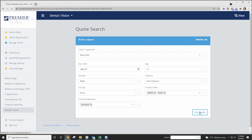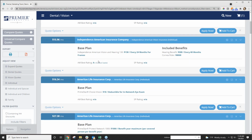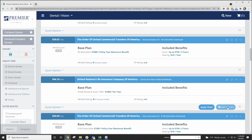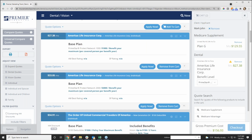And then I can take a look at the different dental carriers that we also have on the platform, one of them being Emeritus. They are a newer company that we have on here. We also have Independence American. I believe you guys have access to the United National Life as well. So any of these, you can just go ahead and add this to the cart here. So I'll show you how that works. Add to cart. Now here I have a MedSup mutual plan, and then I have an Emeritus dental plan.